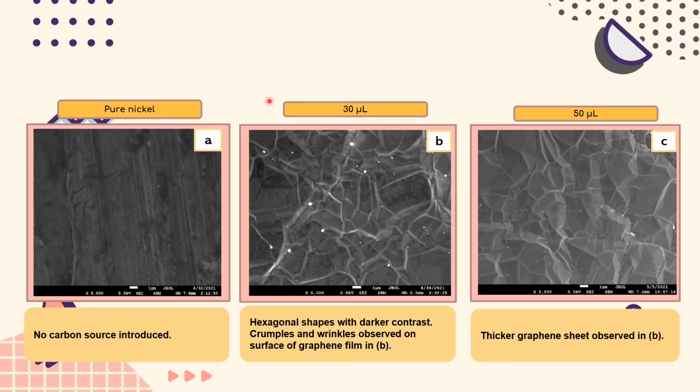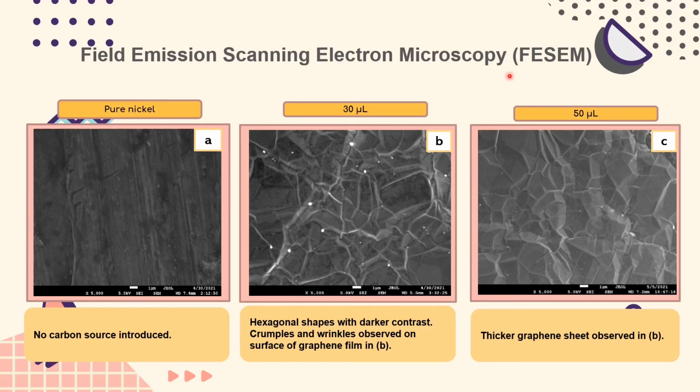Alright, next we move on to the results and discussion of field emission scanning electron microscopy, FESEM. In this section, we want to study the morphology of the graphene samples. These figures show the FESEM images at magnification 5000 of produced graphene on the nickel substrate using different amounts of carbon source WICO: pure nickel, 0 microliter, 30 microliter, and 50 microliter. Figure A of pure nickel shows the surface morphology of pure nickel without introducing carbon source WICO. In B, the FESEM image of graphene film with carbon source of 30 microliter has clearly shown hexagonal shapes of graphene and displays darker contrast with crumples and wrinkles on the sample. So we can see here the darker contrast and hexagonal shapes revealed indicate the multilayer graphene.